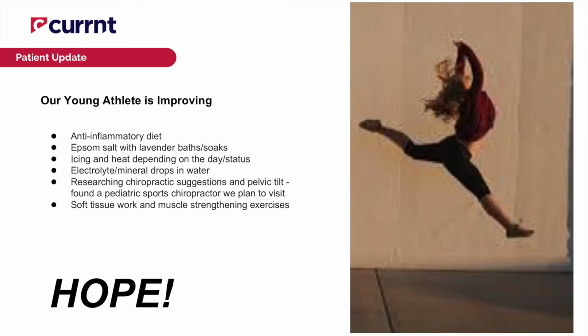I really liked your slide 13 here, which is talking about our young athlete getting better. Well, yeah, all of these items here are approaches that the board has recommended: anti-inflammatory diet, Epsom salts and lavender baths and soaks, ice, steam, and heating, depending upon the situation. Electrolytes and mineral drops. They're looking into the chiropractic suggestions and the pelvic tip, acupuncture, and then they've been doing a lot of work in soft tissue work and muscle strengthening exercises. That's where a lot of the short-term gains have come from.